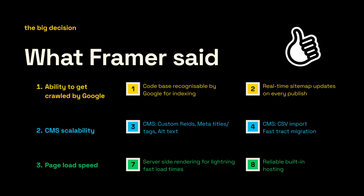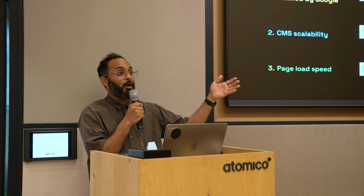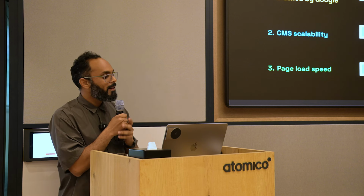Plus, the CMS was scalable. We have 300-plus blogs. It had all the features we needed in terms of the custom fields, the meta titles, the alt text, etc. Plus, they had CSV import at the time, which was really powerful for us because we didn't want to move 300 blogs manually. Blog by blog would be an operational nightmare.